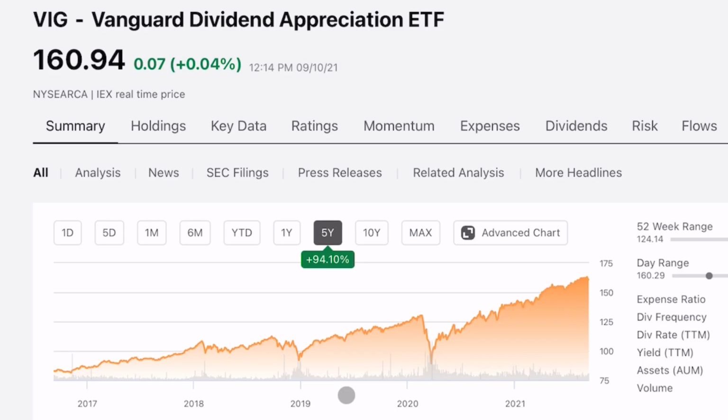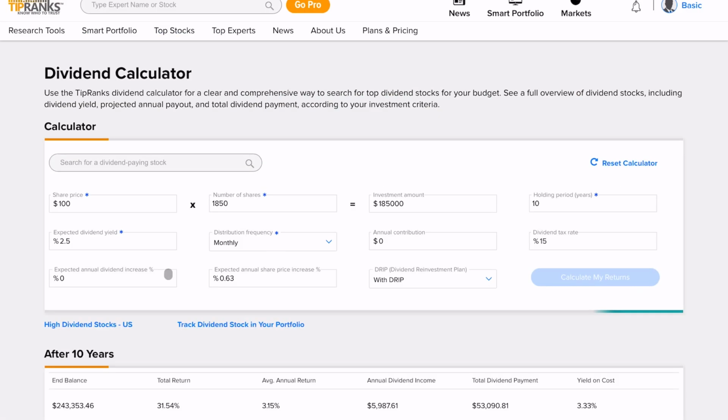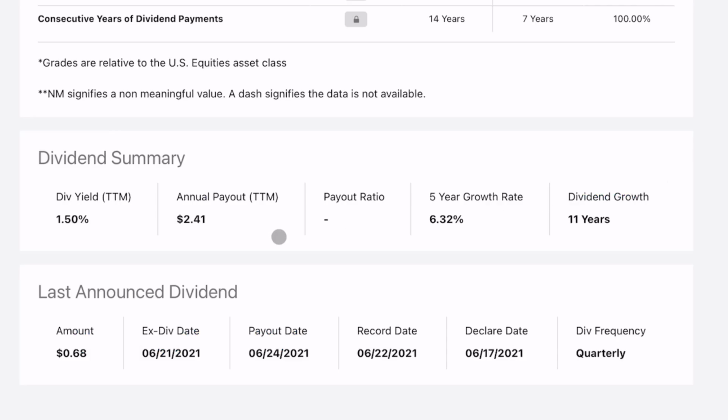So again, first we have to figure out the CAGR of the asset over 5 years. So 5 years ago, the price was 82.88, and now it's 160.94. So that comes to a CAGR of 14.19%. Come over to this calculator and put in the new numbers. In terms of dividend data, VIG has a dividend yield of 1.5% and a growth rate in the dividend of 6.32%.